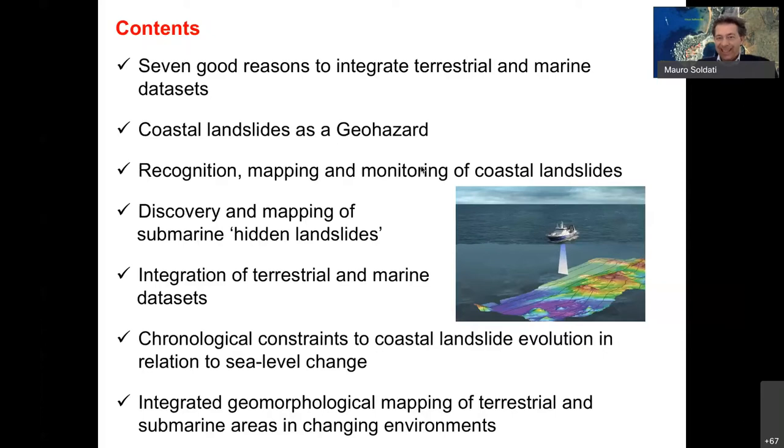Actually, they are the same landslide, which at the moment is partially hidden by the sea, because as many of you may already know, during the last 20,000 years since the last glacial cycle, the Mediterranean environment, and not only, changed dramatically, and the sea level increased by around 130 meters since the last glacial.